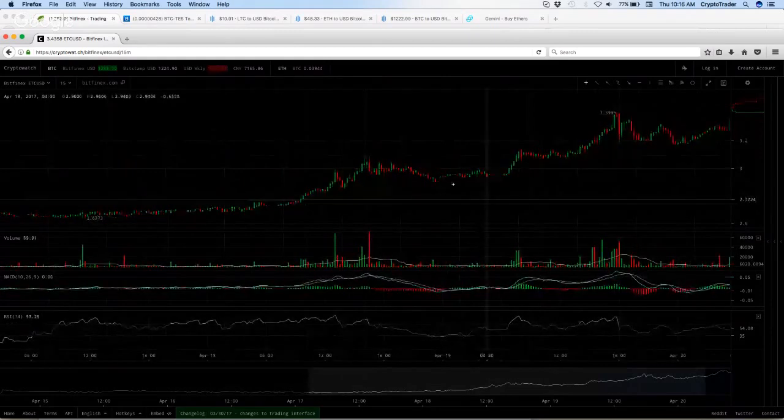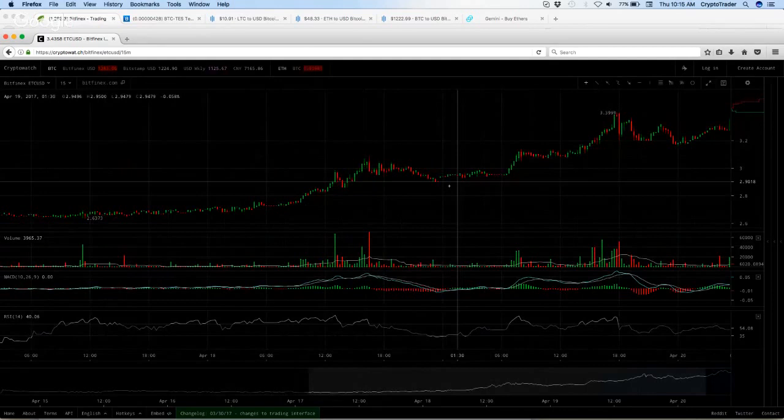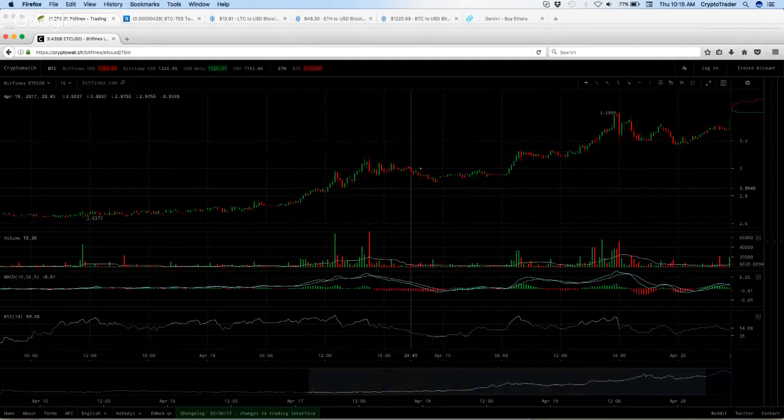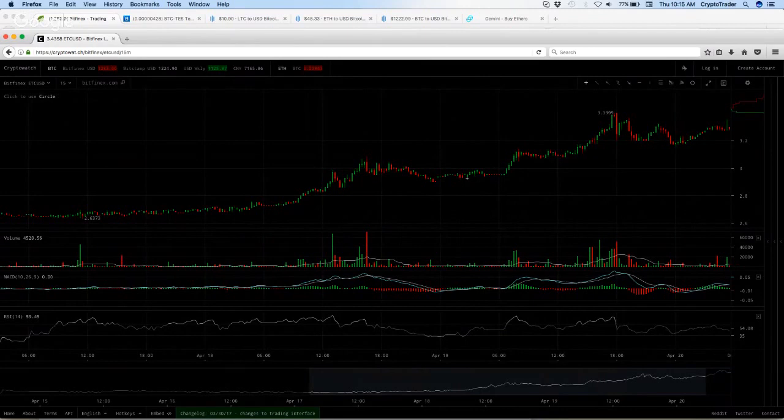So there's that $3 range that I'm looking for, ish $3 range to kind of get in. That's where a good amount of the consolidation happened. So that's going to be an entry point for me to look at. If it gets down to that price point, RSI should be at least below 35. And I know sometimes you're not able to see my cursor, so I'll go ahead and put a circle right at that price point.